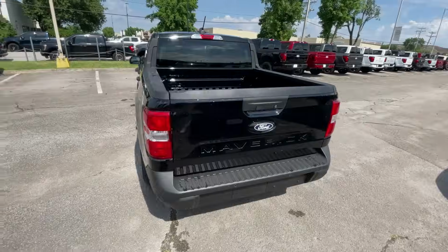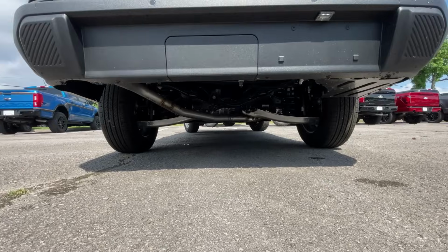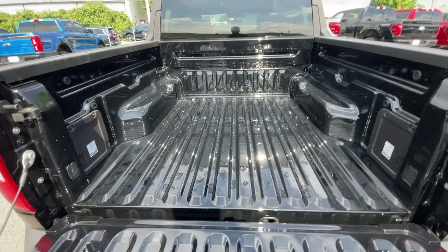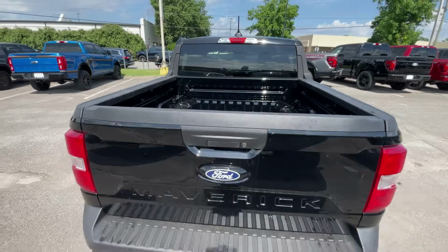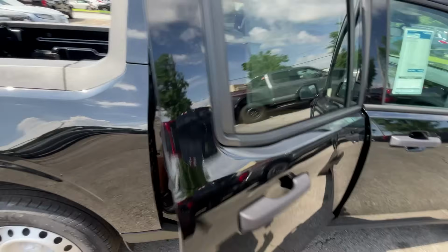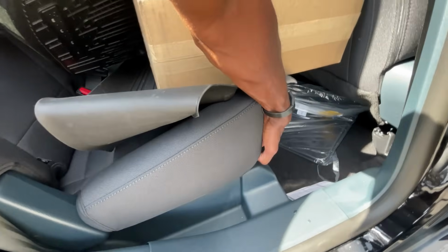And as we come around to the back end here, just our standard tail lamps, but still a nice look ever since it came out. And there's the look underneath the truck. But as we come around to the rear passenger side, we have the all-weather floor mats that come with this one in particular. And then if you want to fold the seat up, unfortunately you cannot do that just because it's tied down to the bottom.